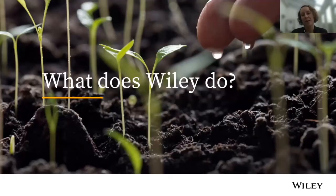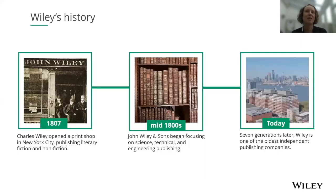So what does Wiley do? Just a bit of background on Wiley as a company, as an example of one of the big 4, 5 academic publishers. So Wiley is quite an old company. It's over 200 years old these days. It's also a family company. So we have members of the Wiley family kicking about at various levels on the board, which is nice.